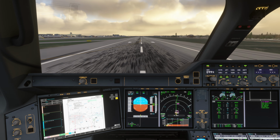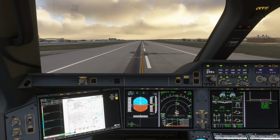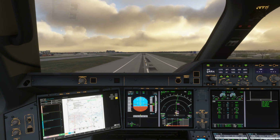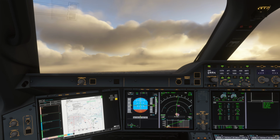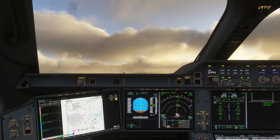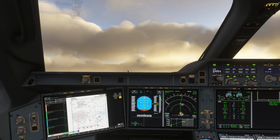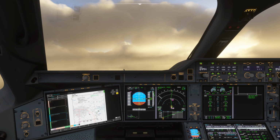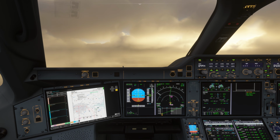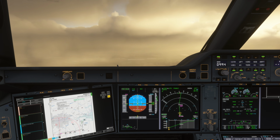V1. Rotate. Positive climb. Gear up. Nav. We engage the autopilot now, AP1. Got climb. Thrust climb, auto thrust. And flaps 0. Speed checked, flaps 0.